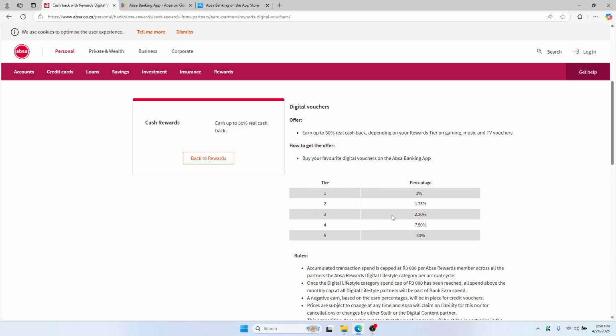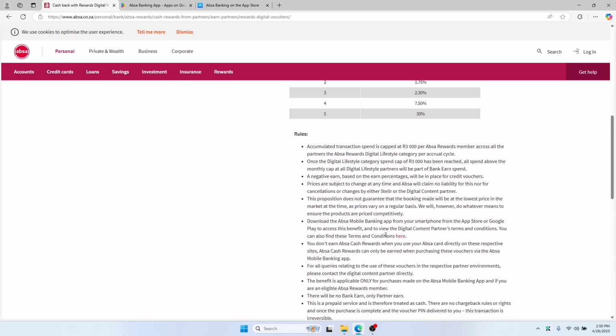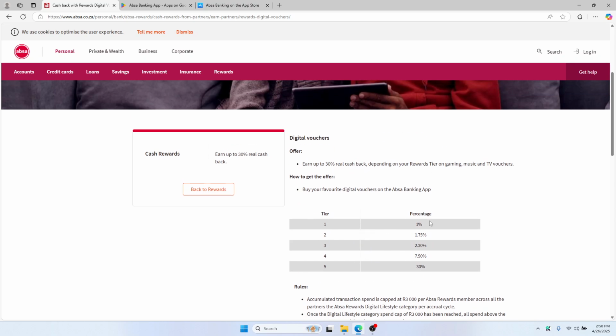After performing the purchase, you will receive your voucher pin instantly and your voucher will be available for use right away. Just a quick reminder, you can only earn cashback on purchases made through the app and you won't earn Absa cash directly on the partner sites.